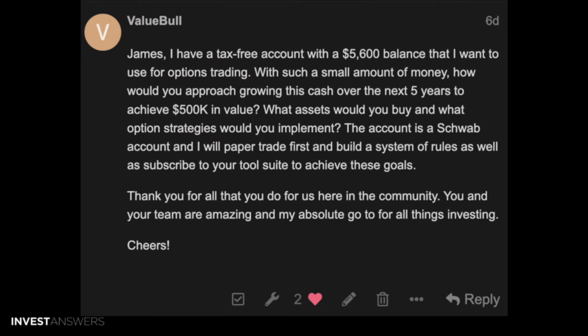I have a tax-free account with a $5,600 balance and I want to use it for options trading. With such a small amount of money, how would you approach growing this cash over the next 5 years to achieve $500,000 in value? What assets would you buy and what option strategy would you implement? And the account is a Schwab account and I will paper trade first.